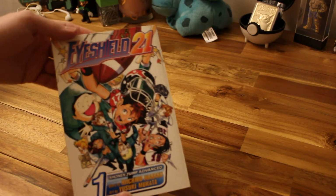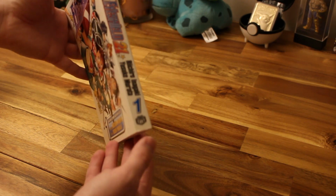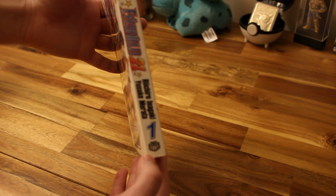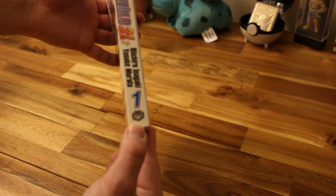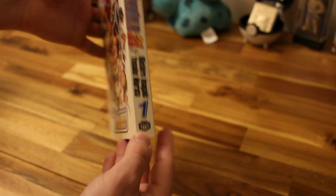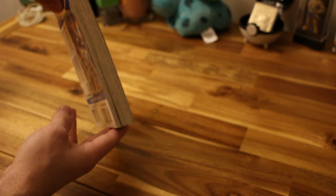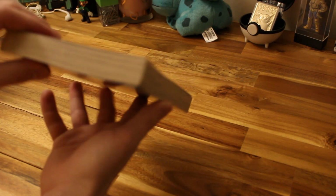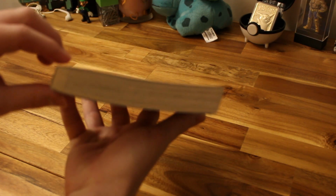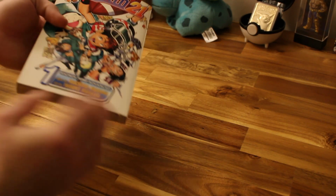I found Eye Shield 21 Volume 1, and I'm happy about this one because this is a first printing that has the OG Viz logo, which is just an open book with a cat, I think. There it is. I've never found one of these in the wild. I've seen it a couple times online, but this is really clean too. A lot of their stuff was kept in pristine condition, very little yellowing. I'm super happy about this one.